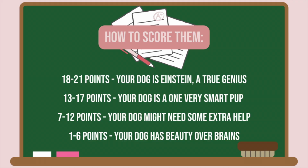You finished strong. Now that you've completed all the tests, check out this chart to see how your dog did. Again, this is just for fun. There's always ways to improve your dog's skills.